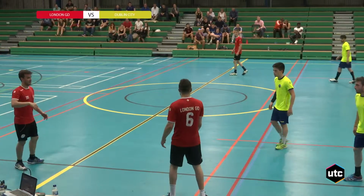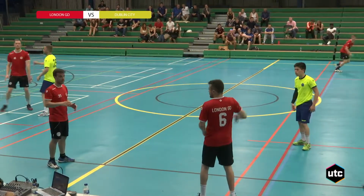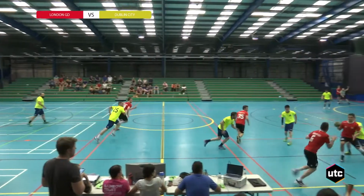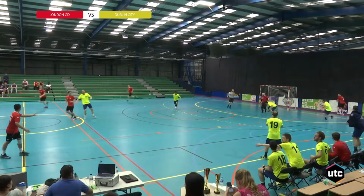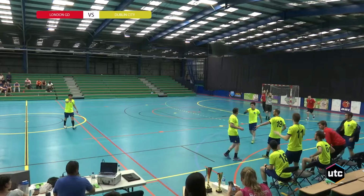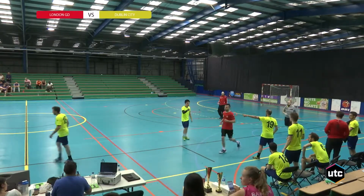And here we go, in the final 30 seconds of this game, London GD need to hold on to it, need to do something small where they almost lose it there. A let off for them, ball in, and that's a ball given, and a timeout is going to be called, and a 2-minute suspension as well for throwing the ball away. So there's 5 seconds left to play.